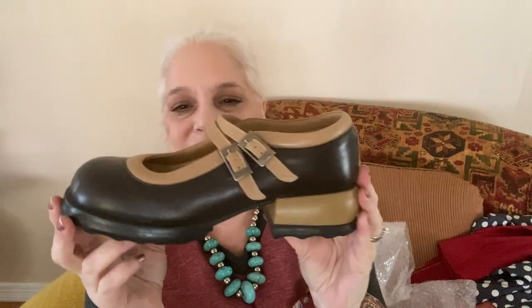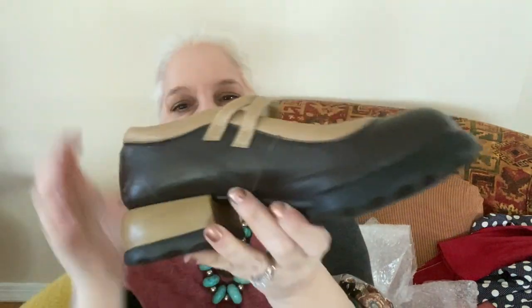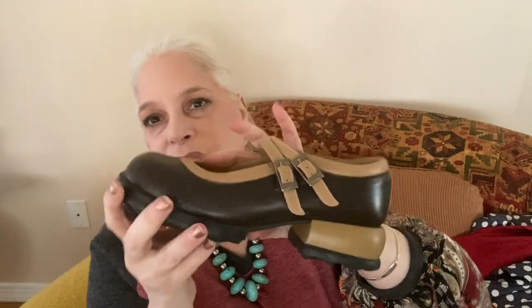I've got another pair. Oh, I'm in love. Mary Janes. You guys, these are a size 8 because I put these on and walked around my house for a little bit. I just wanted to see if anyone would say anything to me. I'm a 7.5, 8, and my foot just touches the end of these. So these are definitely good for a 7.5. Maybe even a 7 can wear these. So if you're familiar with these shoes, you know how they run.